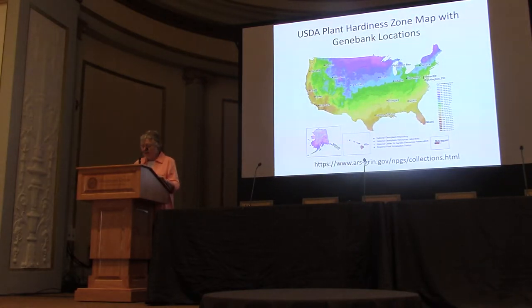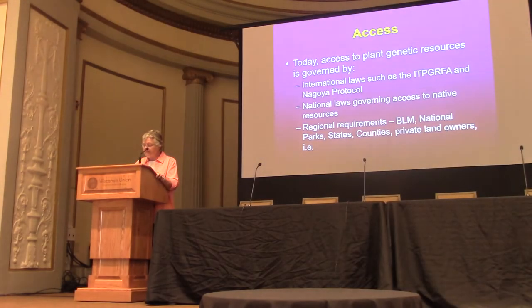Miami and Hilo have the subtropical and tropicals. The list goes on. Oh, Aberdeen. Aberdeen is huge. That's a small grains collection: wheat, rice, barley, you name it. Caitlin already told us about access. We also have a lot of access requirements within the U.S.